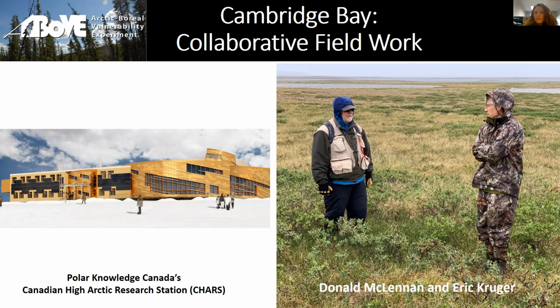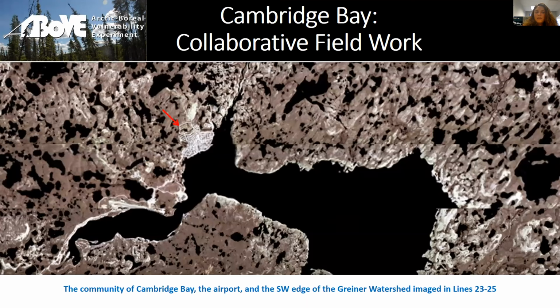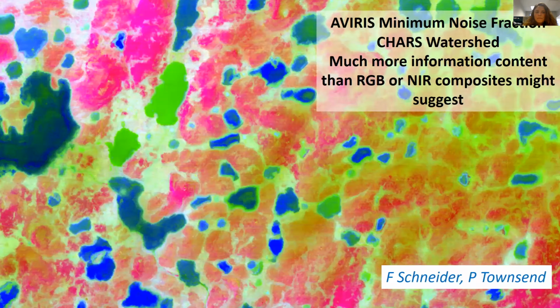And Donald McLennan is one of our collaborators, and he worked with Phil Townsend this summer to do some field work at the same time as AVIRIS was able to go up there and fly over the area and make measurements. And so the town of Cambridge Bay is on the left of the image. You can see it where the red arrow is pointing towards it. And this is the Greiner watershed, and we took a lot of AVIRIS imagery over this watershed. And then Phil Townsend's team went out and did quite a bit of field work there.